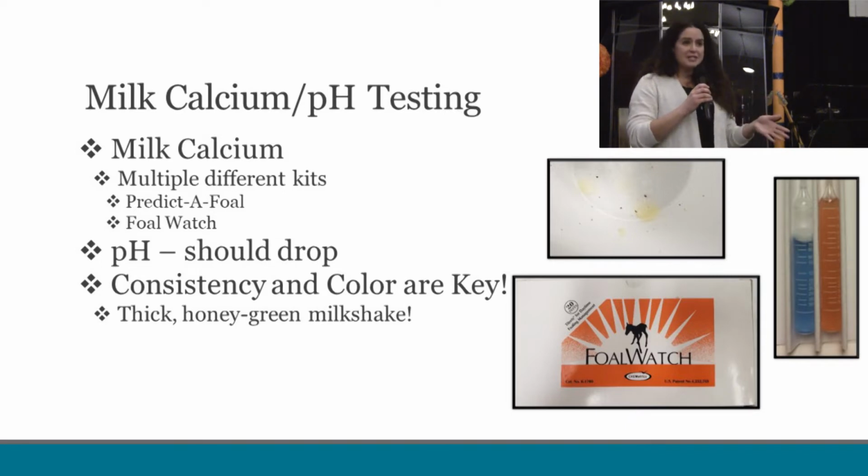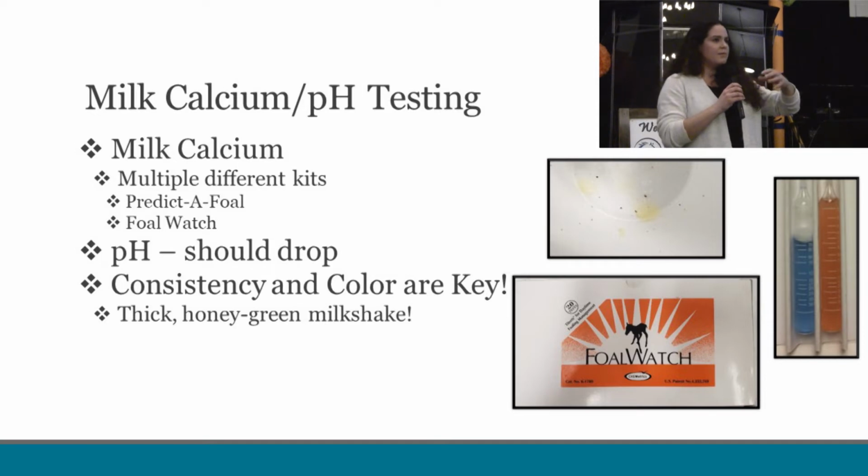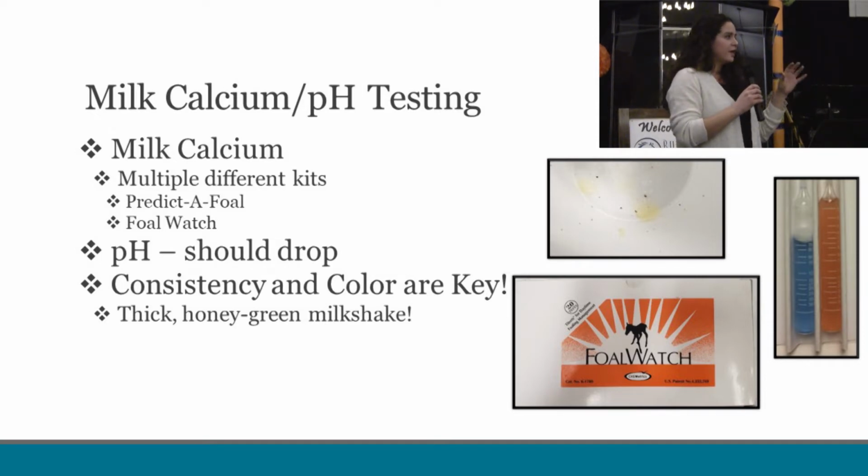Now, if you want to get more scientific, there are different ways to test as well. The secretions in the milk actually change as we get closer to foaling. All the electrolytes and chemicals, so the sodium, the potassium and the calcium, change as we get closer and closer to foaling.